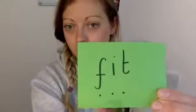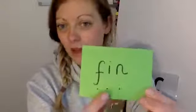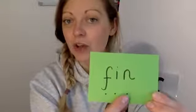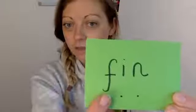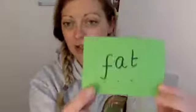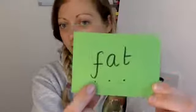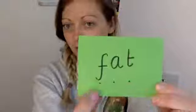It. Fit. Your turn. Good. I like to get fit by going running. My turn. It. Fin. Your turn. Brilliant. You find a fin on a fish. Brilliant. My turn. At. Fat. Your turn. Well done. You could say the pig ate lots of food and got a bit fat.